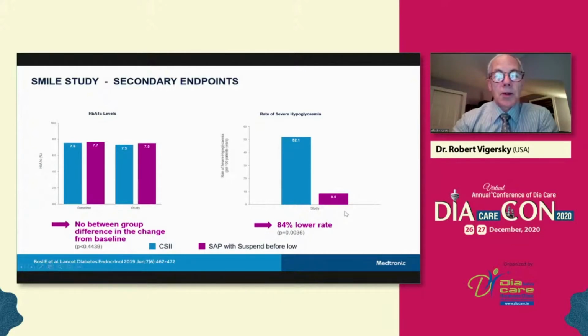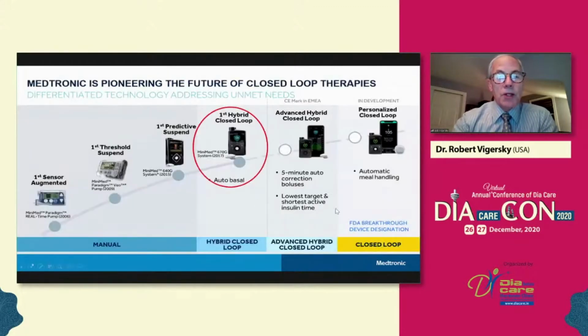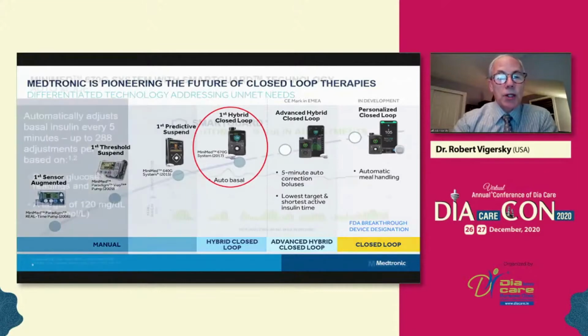So I, again, would think that I have not seen, maybe since the DCCT, as impressive a randomized controlled trial as this one, showing the power of this automation of predictive suspend. So that brings us to the first hybrid closed loop system, the MiniMed 670G. And the feature that MiniMed 670G has is auto basal. So every 5 minutes, the basal rate can change.